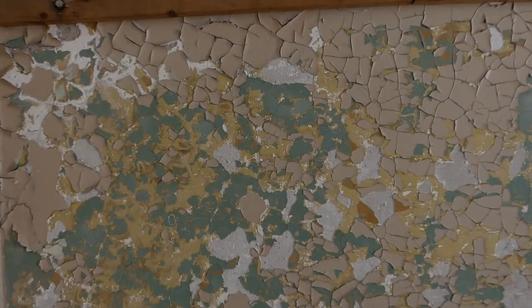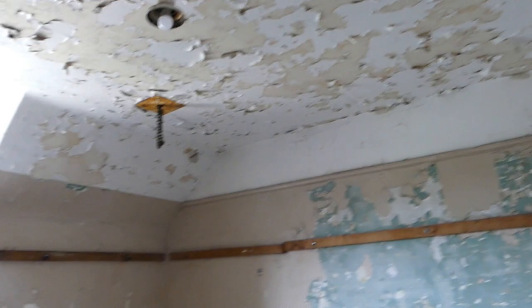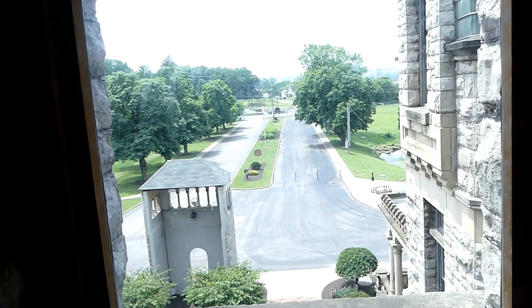And can you smell the lead in here? Is that what you think that is, lead? I think it's lead paint, yeah. That's just my guess. It reminds me of the old house I used to live in. I can definitely smell the paint, that's for sure.